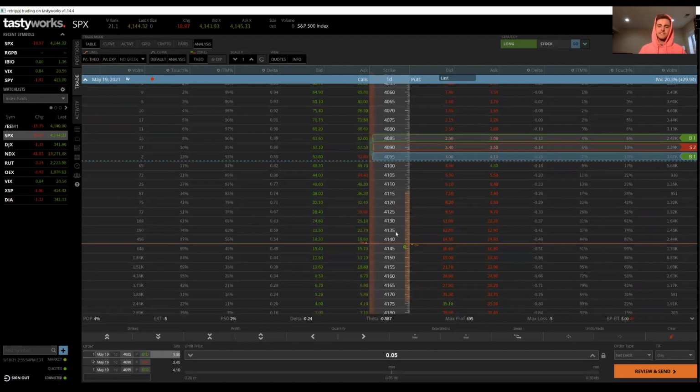Now, there is a downside to the play, which is unlike a normal spread, it's a little bit more difficult to manage if it's moving against you, because it's already a 4-piece option.